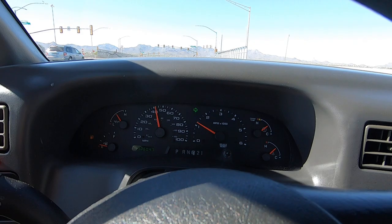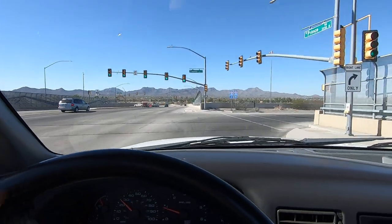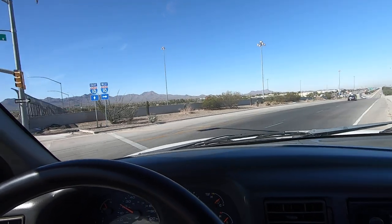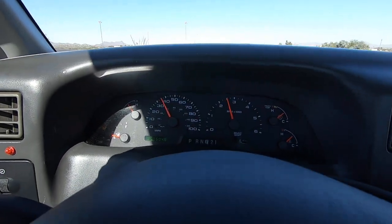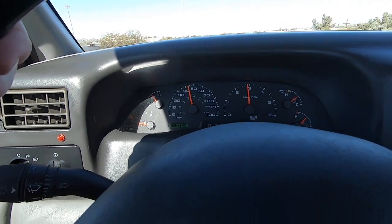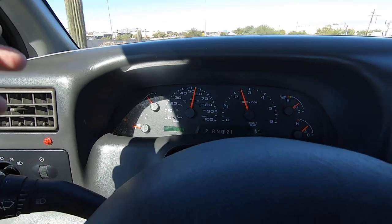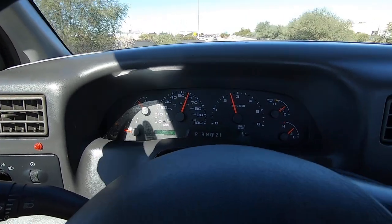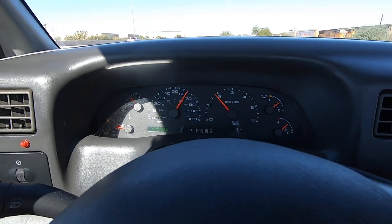Anyway, this is Prince Road. We're getting on the interstate here at I-10. People like to see these trucks at speed, so that's what we do. Ask me if you need help with shipping. I gave you the cat explanation. Anyway, I'll tell you what, this thing runs great.